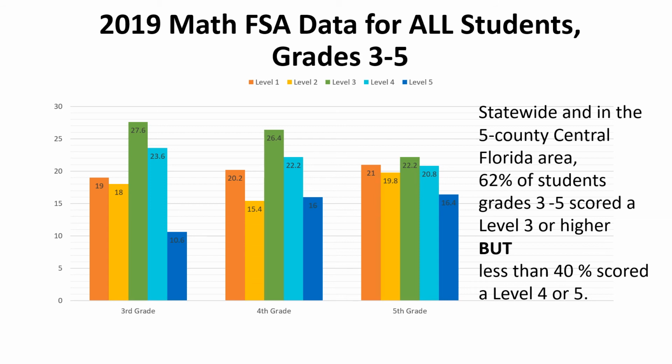Based on this local data, more than 60% of our students have not been very successful in mathematics. The question is, why aren't students reaching proficiency? The Center for Research on Learning research indicates it might be related to the curriculum, the methods used to teach students math.